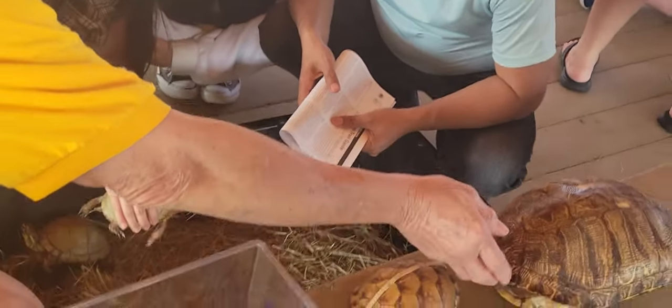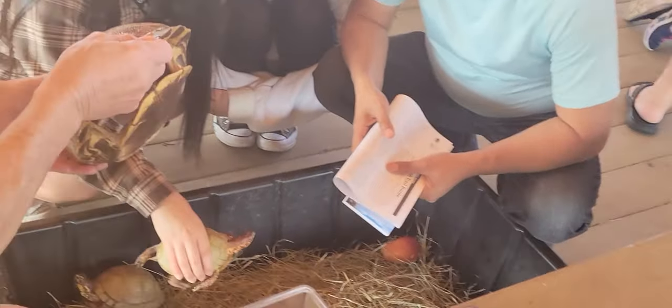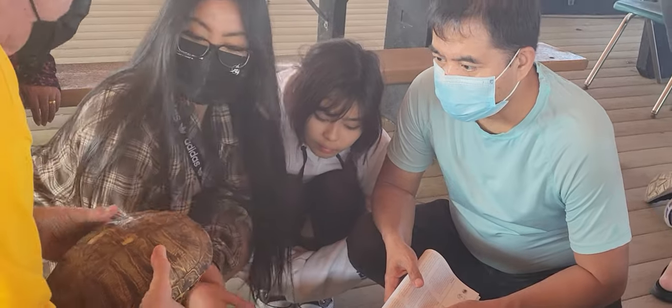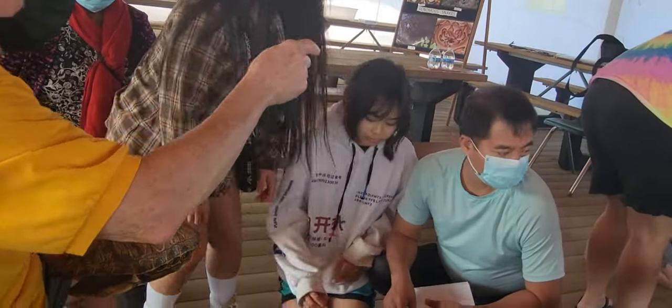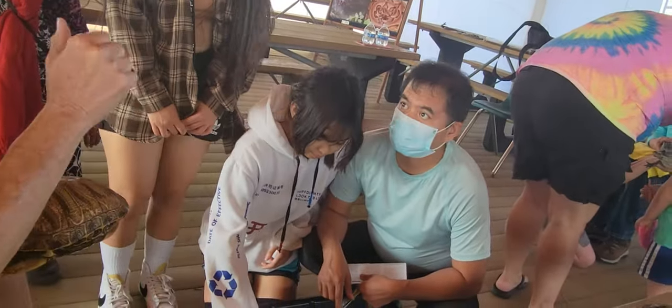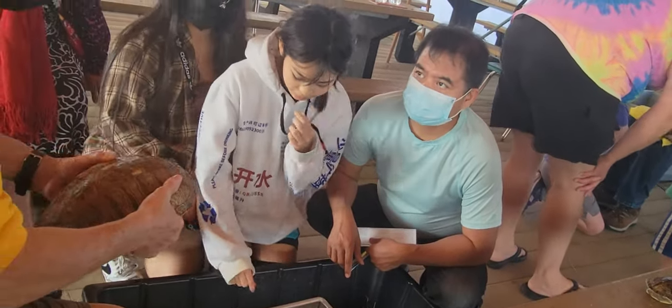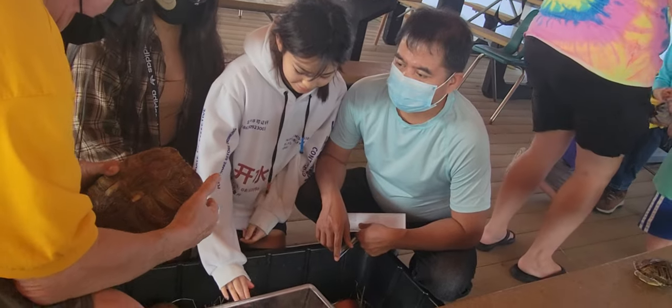Other turtles you see, like this big one, this is a red-eared slider. And if you guys might see some out here while you're taking the auto tour. You're going to take the auto tour? Yes, yes. Okay, you take the auto tour. They're out there. You probably see some of these guys.